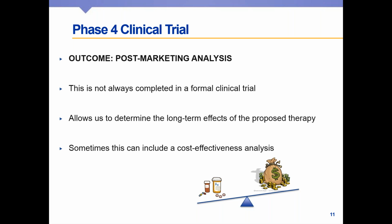It also allows pharmaceutical companies and the funding boards for drugs and other therapies to do some post-marketing analysis and determine the cost-benefit of these new therapies. And sometimes it's run by pharmaceutical companies, sometimes it's run by physicians. It really depends on what the outcome of interest is.